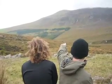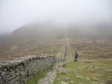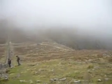We want to get on the higher side of that. Follow the track along a spot known as the Brandy Pad, where we'll meet the Mourne Wall, and we'll follow the Mourne Wall all the way to the top of Slieve Donard.